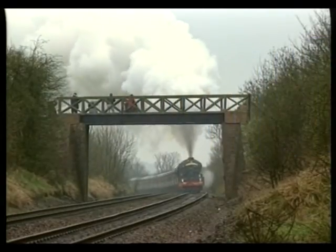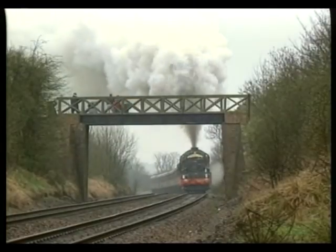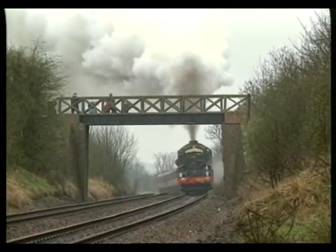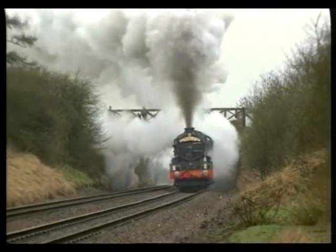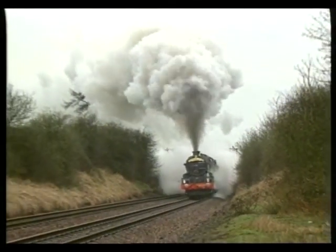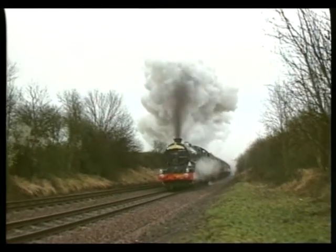A tremendous climb has been achieved, largely thanks to the firemen's efforts. The fruits of their labor are very obvious from the line side, as 6024's exhaust shakes the footbridge to its foundations at the summit of the climb. Rarely has the phenomenal power of a steam engine and the effort and skill required to produce it been more graphically shown.